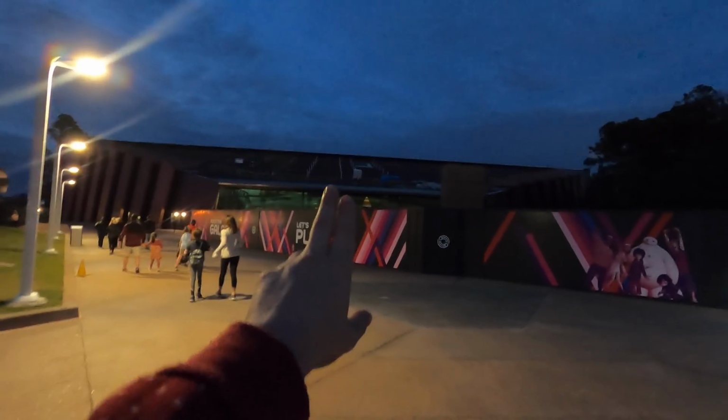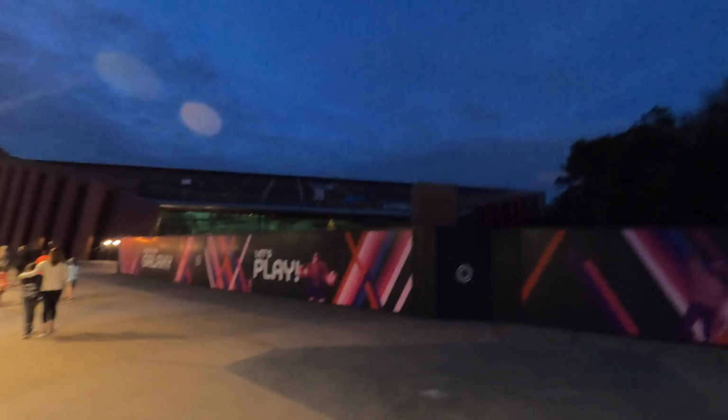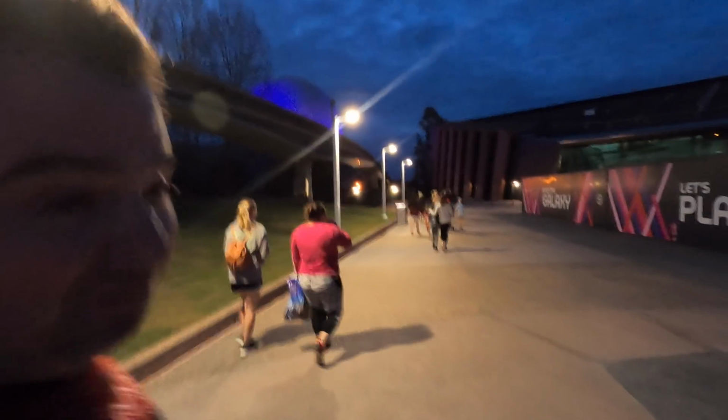David and I are now walking back towards the Guardians of the Galaxy Cosmic Rewind. And you can see, it's very tough for you to see, but through there you can see a little bit of light and all the construction inside. Clearly just bare bones still at the moment, but not for long.